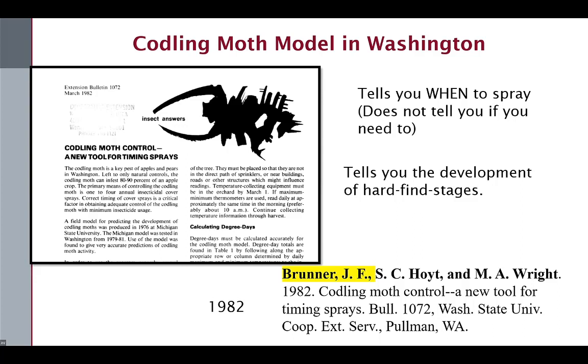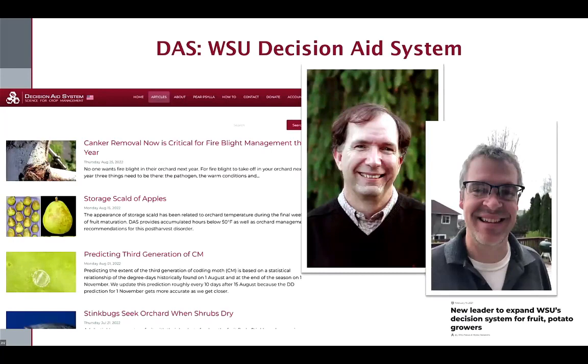But basically the model is telling you, without you having to go out and look for all these things, what's happening basically from March to October, what's happening with all these different stages. And I can't tell you how valuable that is when you're trying to develop a management program.